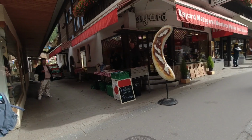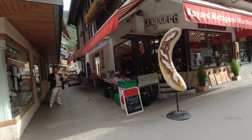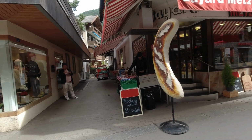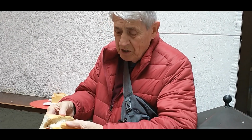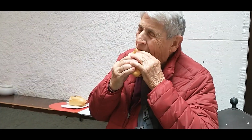Beautiful. As we were looking for a place for lunch, we noticed that bratwurst was being grilled outside the butcher store. It smelled so good, we had to have some. We are in Zermatt. We're having lunch, and we have a bratwurst. Well, you can see that. The mustard is white. Let's see how good it is.